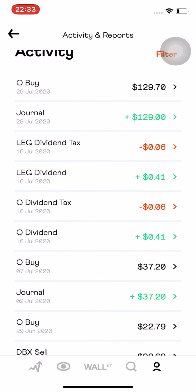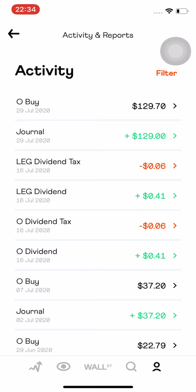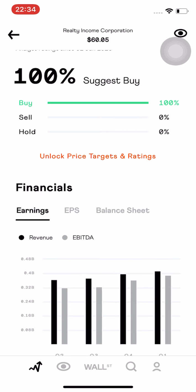So I've received a couple of dividends as well. With Realty Income, I received 41 cents, which got taxed 6 cents because of the US withholding tax, which is 15% for us UK people, I believe. And Leggett and Platt, I did receive 41 cents again. This one is a quarterly dividend, and again, it got taxed 6 cents. So that's my dividends overall.